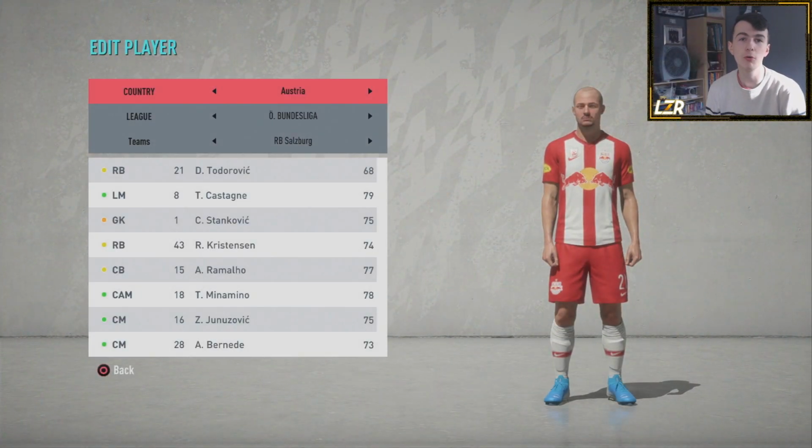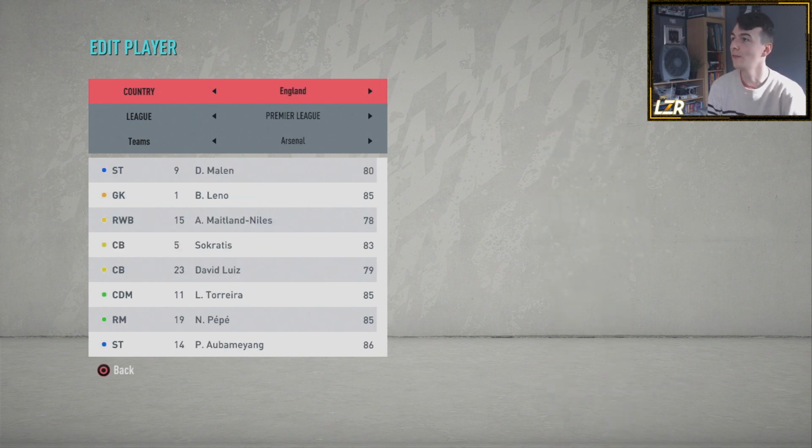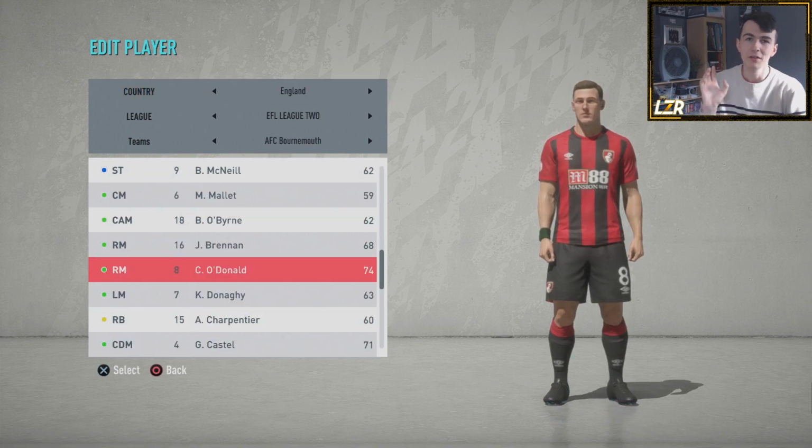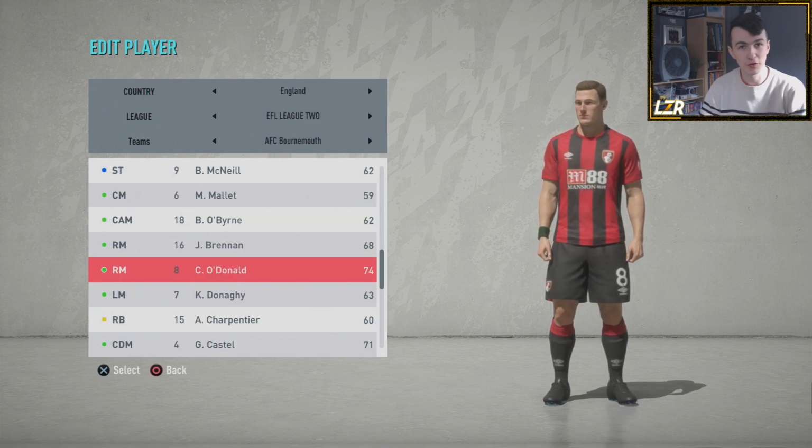I also have some player upgrades to go through. I actually have four in total, so let's go through them now. Okay, first, this upgrade's now been done. The others have also been done, so we shouldn't have any issues now.